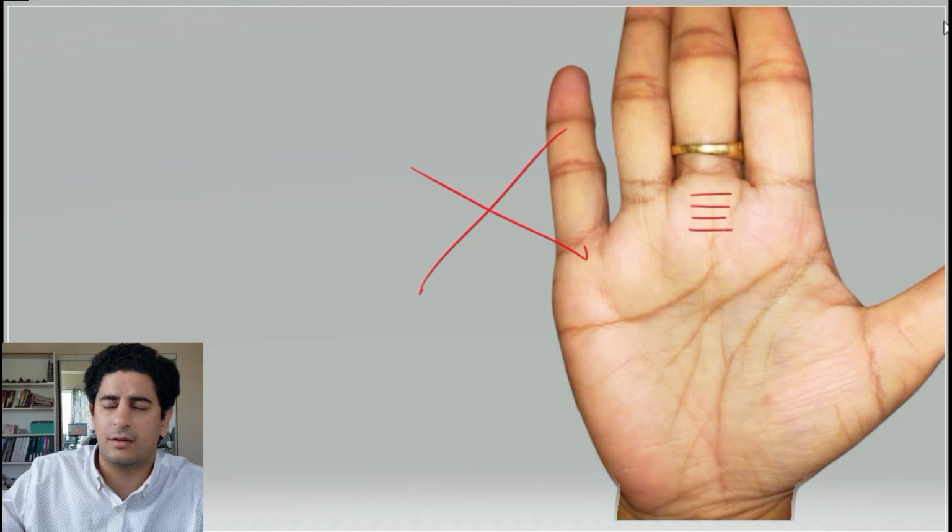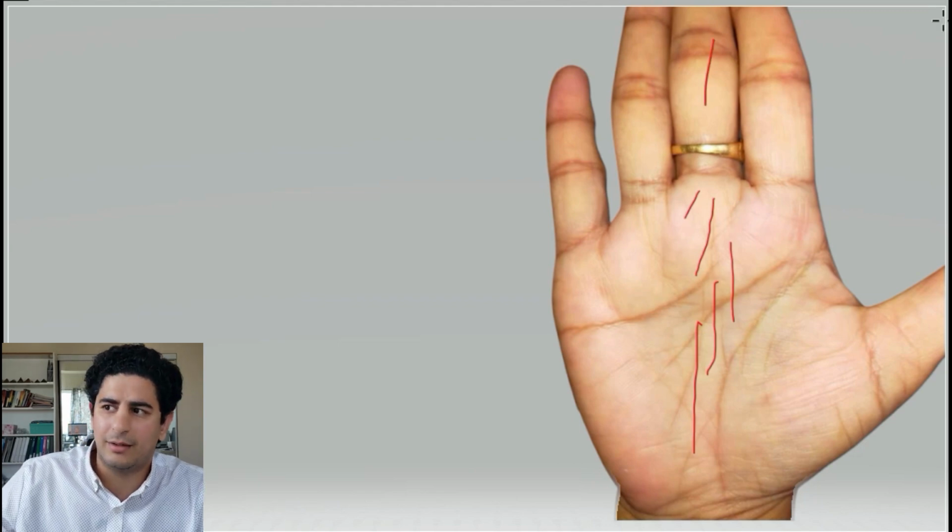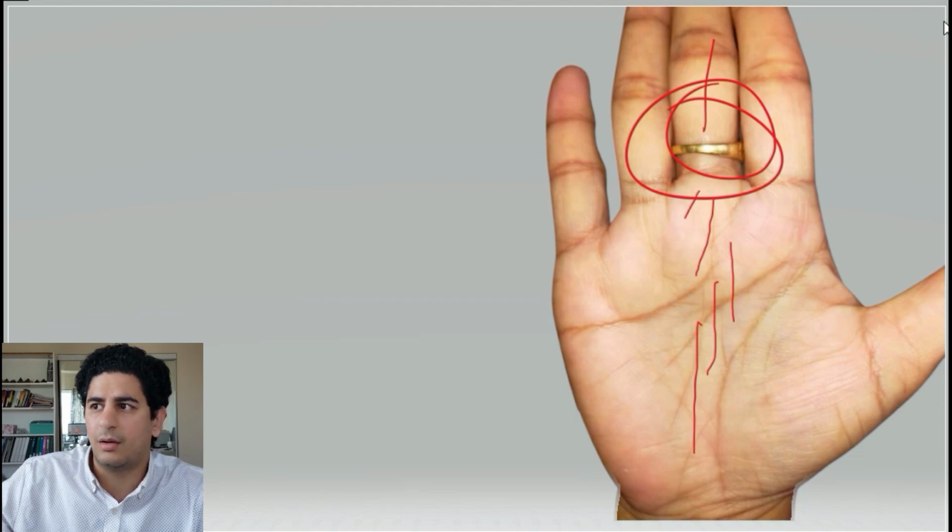That is a very negative sign, because this represents that you will keep changing your career path, or you will keep changing your jobs. Also, a lot of people might not have just one line of career. They might have multiple lines, and then it breaks and goes like this, and breaks, and goes like this. If you have such a pattern of breaking lines going towards the Mount of Saturn, that doesn't show stability and consistency in life. Every 3 or 4 years you will keep changing your jobs, your business line and things.